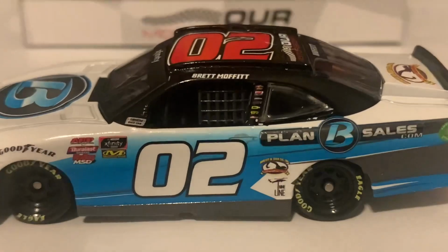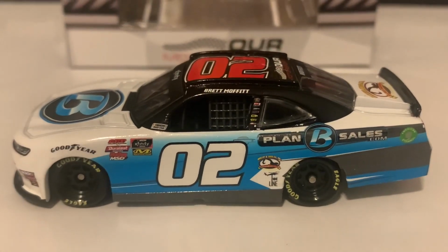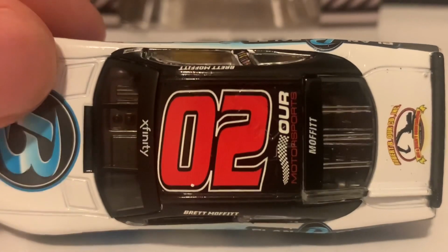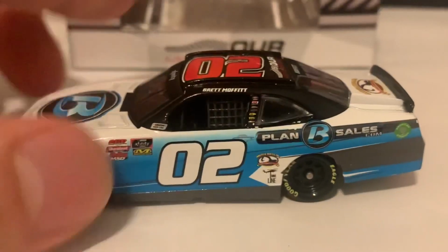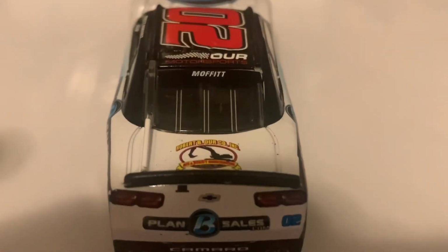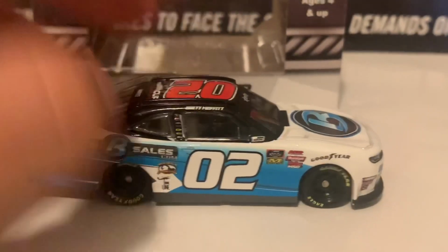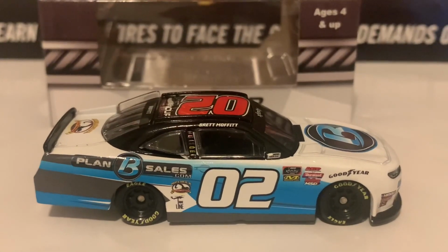I'm going to zoom in for you guys to see that. And here is the left side of the diecast here, everybody. This is the left side. Here's the roof. Then here is the deck lid in the back, as well as Brett Moffitt's name on the back windshield banner. And here is the right side of the diecast here, same as the left.